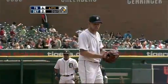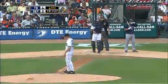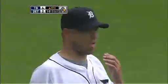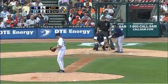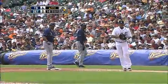Here's Deoner Navarro. Washburn had retired 9 straight and then the walk, and now he's falling behind Navarro 1-0. Deoner lined out his first time up. Navarro not quite having the season he had a year ago when he was an all-star for the Tampa Bay Rays. In fact, at this point last year he was hitting .290. This year his average right now is .219. Keeping a close eye on Ibar.